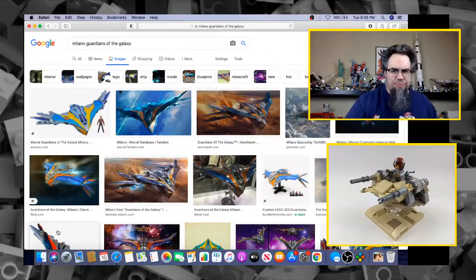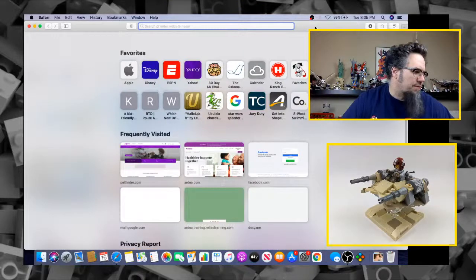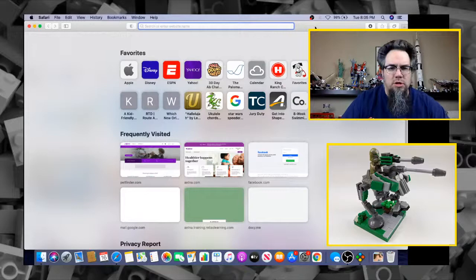Peter Quill. We'll have to do Peter Quill or Star-Lord. And there's the Transformer sex. No, thank you. I need some chill.